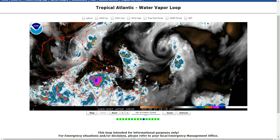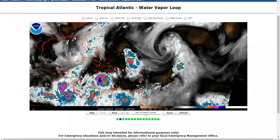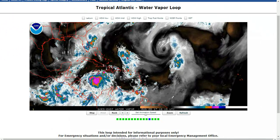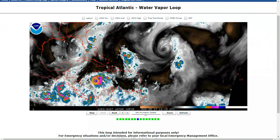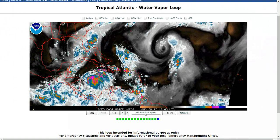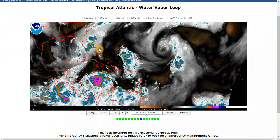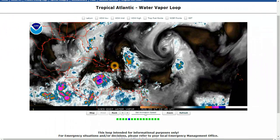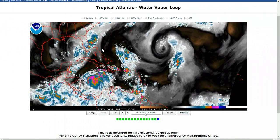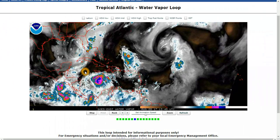Here's why. You see this giant upper low over here? This is the low that's going to be steering the storm. That's why some models have it heading northward because of this low. We know it's heading westward, but what's going to happen? I don't know. There's actually, where the shear is coming from, I think there's an upper ridge in the middle, in the upper levels, as you can see here.